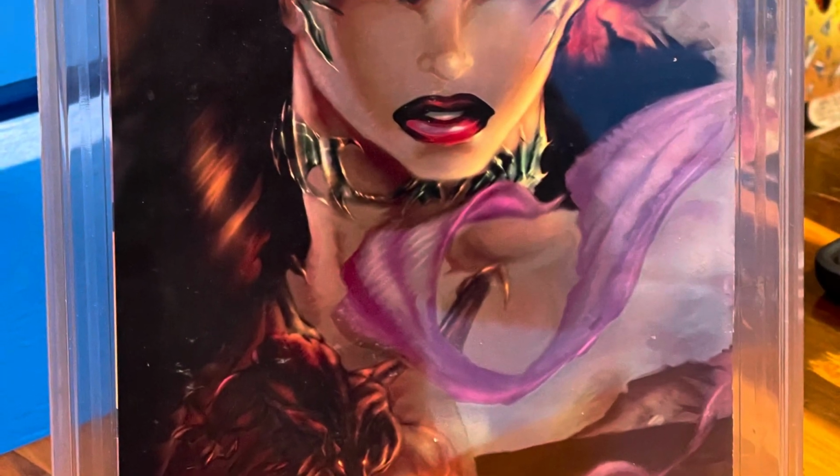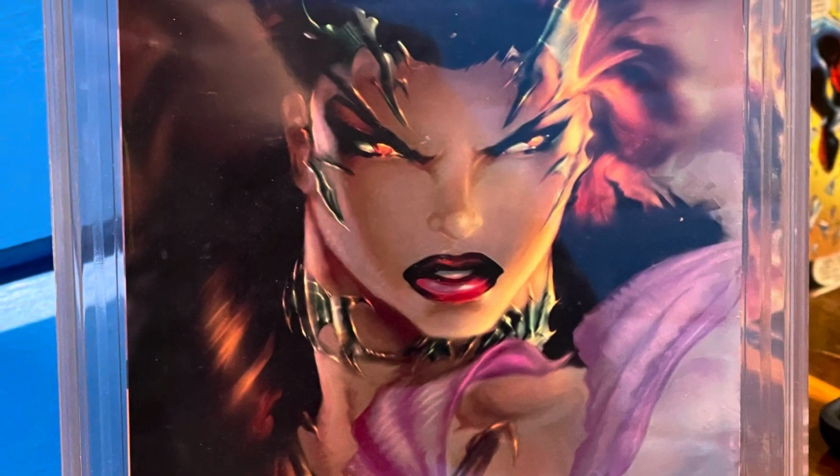Now I'm somebody that's not against cracking a book out of a slab and pressing it and sending it off, but this book has a bunch of spine ticks and it will not be improved. That being said, this is the very first book that I have ever bought that was slabbed. And I keep saying it's the first appearance of Witchblade. It by far is not. That's Shyblade. And it's not this book. That's another book that I have, and I'll show that eventually. But I just wanted to have this cover.